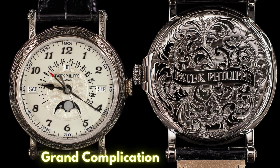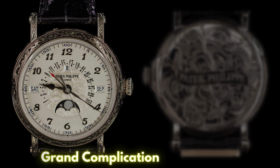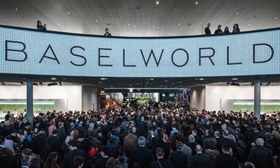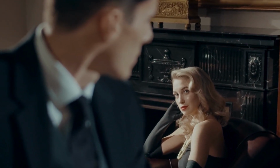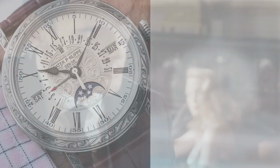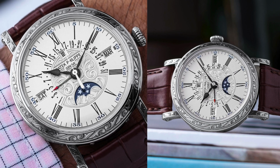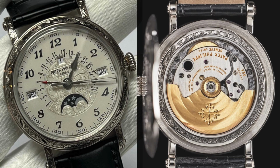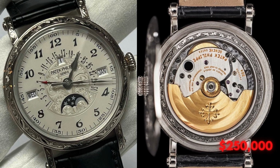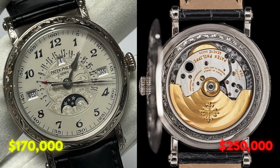Next, the 5160/500G Grand Complication Perpetual Calendar by Patek Philippe. 8 complications went into creating this masterpiece, which made its debut at Basel World in 2010. This novelty has a nod to traditional historical watches from the early 1900s, and it exudes a vintage vibe that is consistent with its manufacturing heritage. An unparalleled masterwork of opulent refinery, we could ramble on and on about the artisanal abilities and handcrafting all day. The product is available for $250,000, a proud $170,000 profit, after retailing for $80,000.